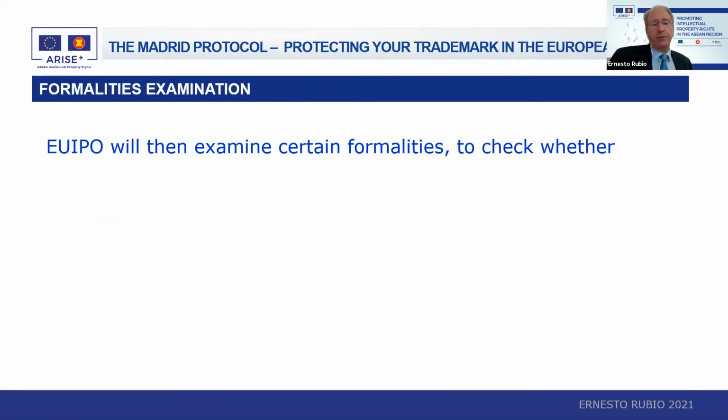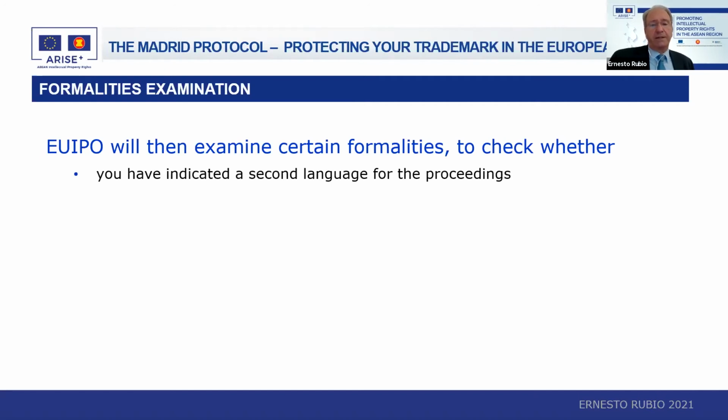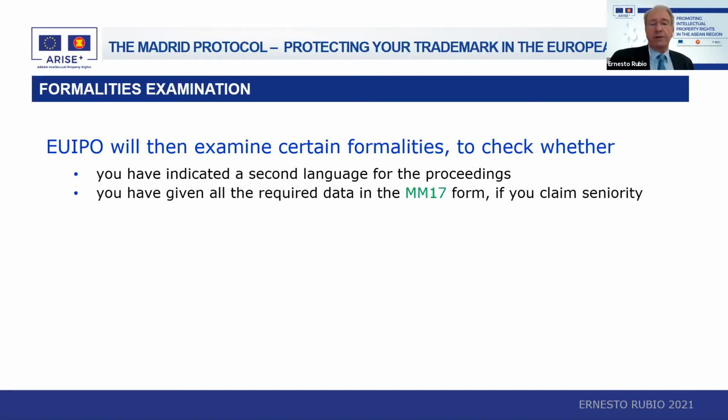Then the European Union IP Office will examine certain formalities, a limited number of formalities. The office will check whether you have indicated a second language for the proceedings. It will check whether you have given all the required data in the MM17 form if you have claimed seniority.